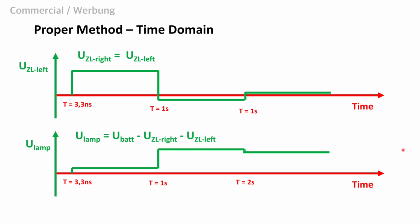With our earlier calculations we have seen that the initial brightness and the echoes depend very much on the dimensioning of the lamp's resistance and the waveguide impedance of our wires. If, like in our example, the lamp's resistance is much smaller than the impedance, then the light up after 3.3 nanoseconds is very low. The bright light up happens after 1 second, and the echoes following will be relatively weak. In case the lamp's resistance is higher than the impedance, we would get a stronger light up after 3.3 nanoseconds. However, the echoes that step the brightness up and down for a while will be stronger.